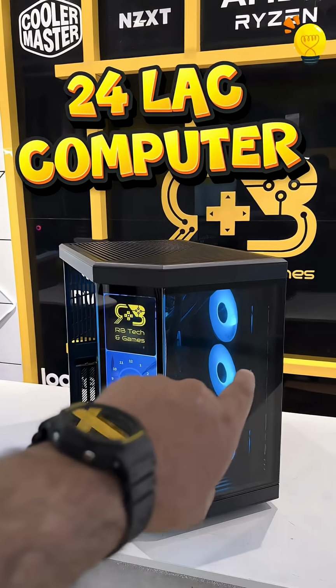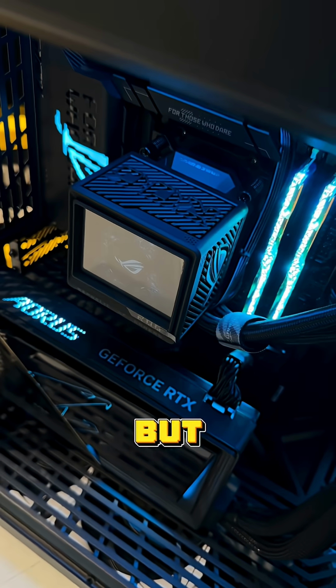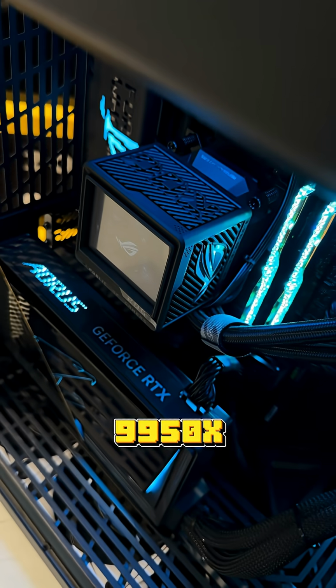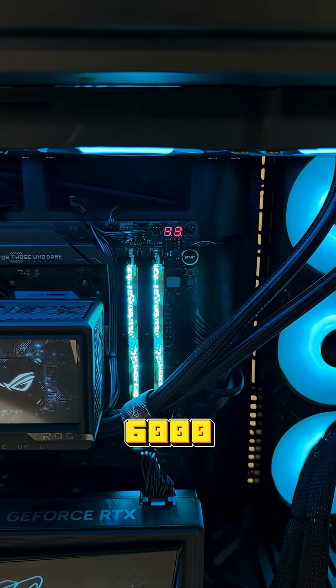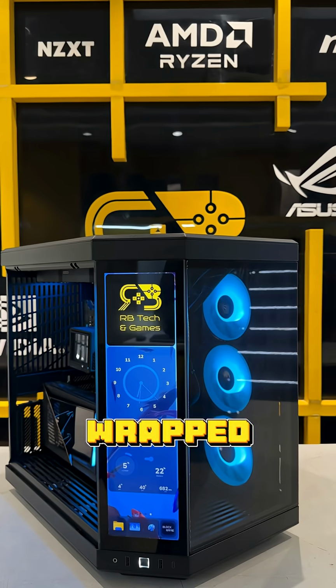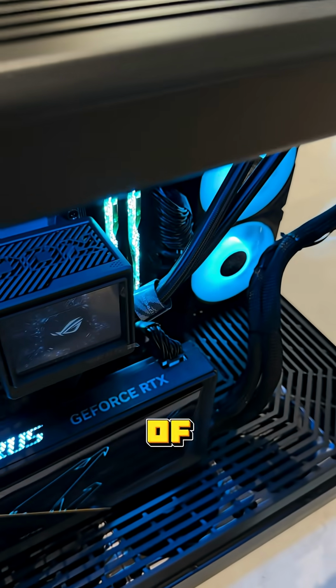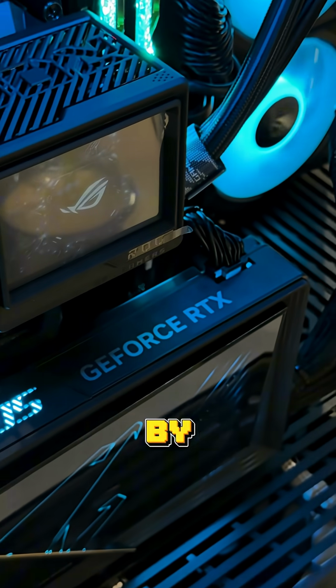ये है 24 लाख रुपए का कंप्यूटर, not just because इसका ग्राफिक्स कार्ड RTX 5090 है और साथ में वाटर कूल्ड, but also this is AMD Ryzen 9950X 3D with 32GB of 6000 MHz RAM by G-Skill, 4TB of Gen 5 SSD by Samsung, wrapped in a beautiful Hyte Y70 gaming case and powered by 1200 watt of 80 plus gold certified power supply by XPG.